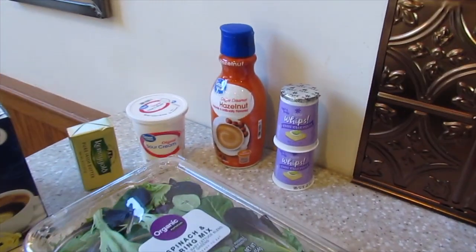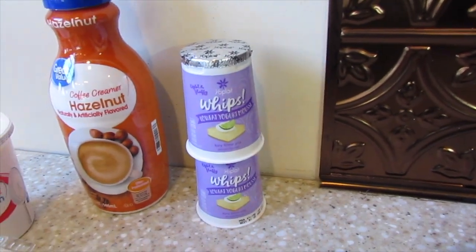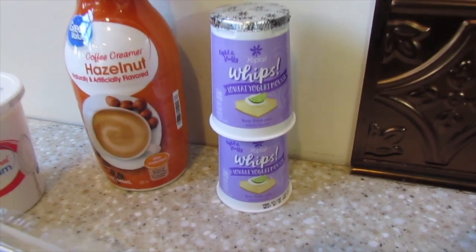So without further ado, I'm going to turn you guys around and show you what I got. Okay, the first thing we will start with is the dairy. I picked up two of the Yoplait Whips low-fat yogurt. This is in a lot of my grocery hauls. My husband likes to take these for his snack.